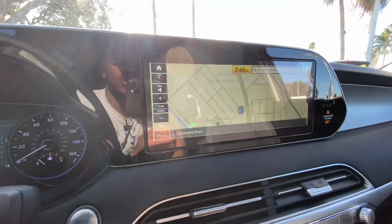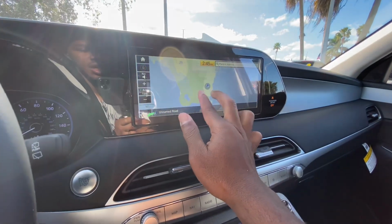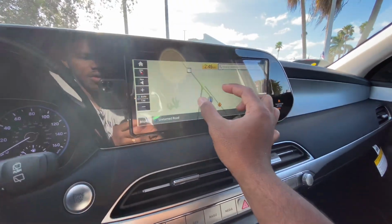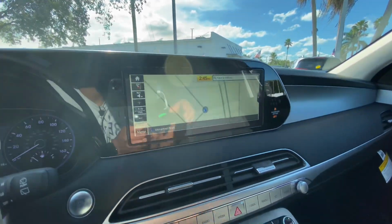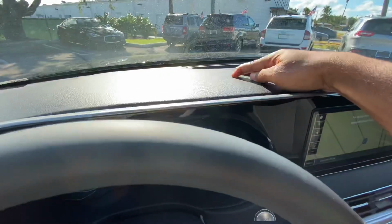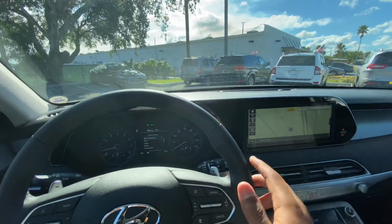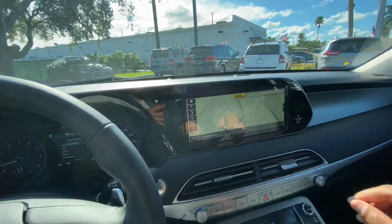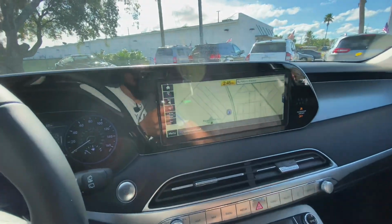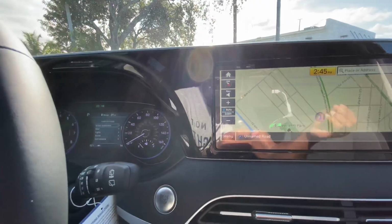Let's have this 10.2 Blue-Link system here with the navigation. It's a very responsive head unit that Hyundai provides you. You also have this soft touch upper part of your dashboard here. And here it looks very Mercedes-Benz like, because you also have your cluster here with your infotainment system, which is integrated. Well, it kind of looks like it's integrated into one, but I see where Hyundai went with their styling.